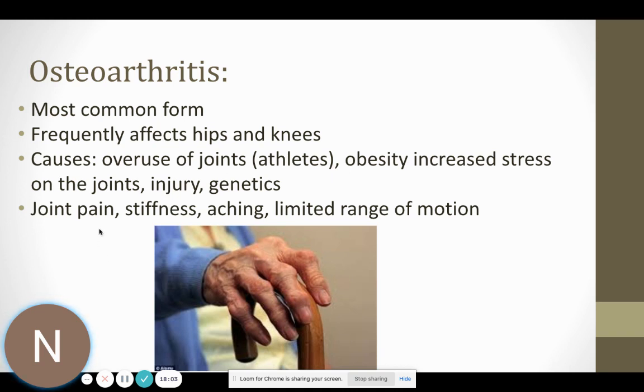So what you're going to see with arthritis as a whole, either type, is joint pain, stiffness, aching, and limited range of motion. You will see some deformity too. So this lady right here has arthritis of her fingers, and you can see these nodules coming out. You'll see a lot of deformity, especially in the wrists and the fingers.